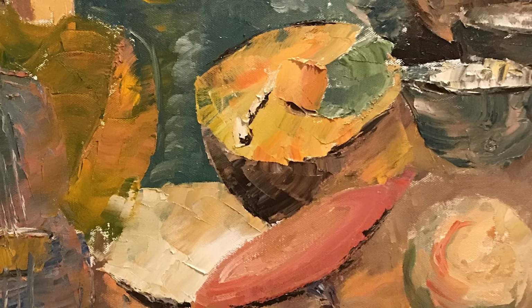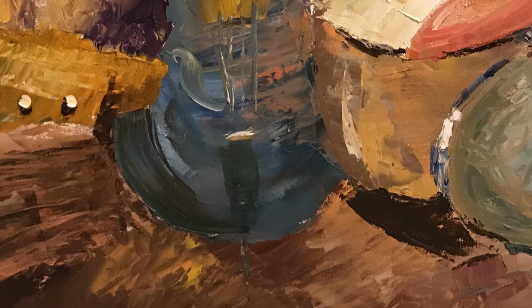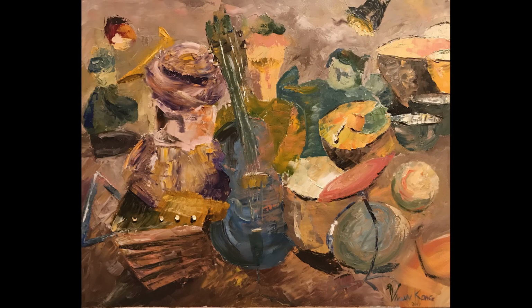And look at the dramatic, what looks like a cantaloupe there, near the center, that dramatic carving at the bottom of the dark brown shell, and then the opening of the light in there. That is really beautifully done.